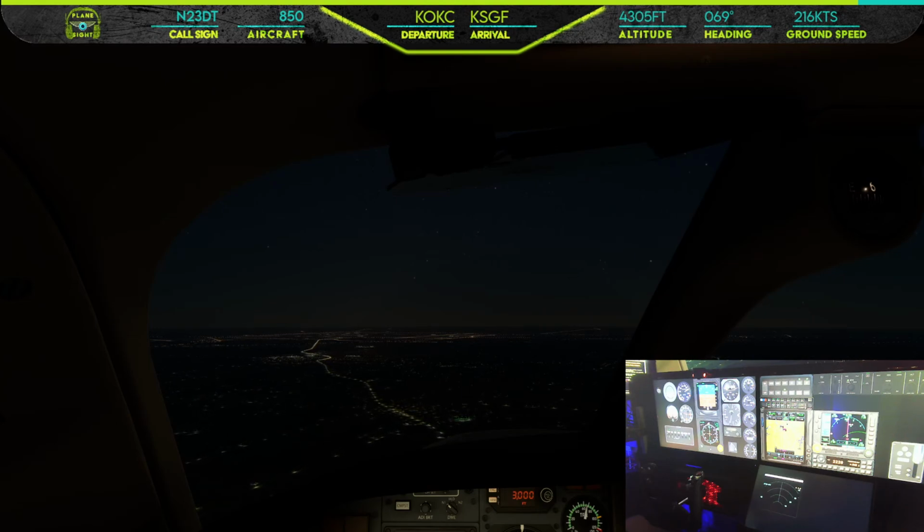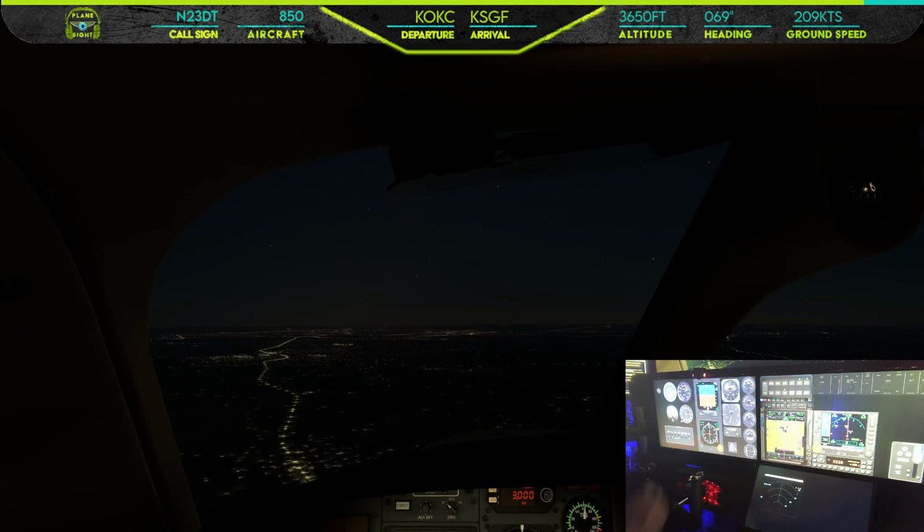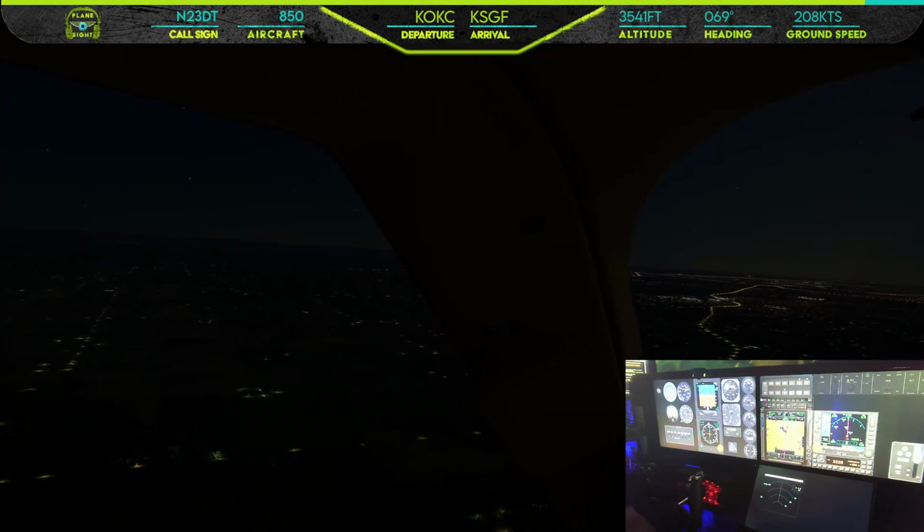Descend and maintain 240. 9805, Kansas City Center, roger, contact 230.